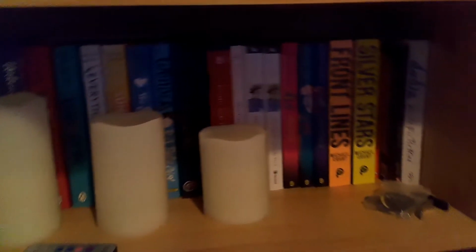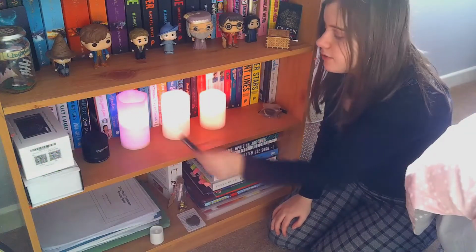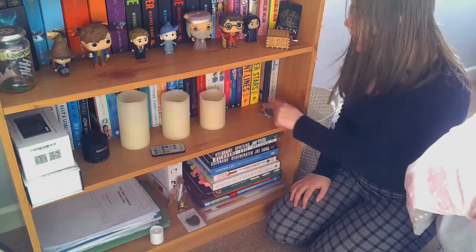And then obviously for Christmas I told you about the electronic light up candles, and I was like, I don't know how to use them. And I figured it out, and I've only actually managed to sort out one so far. And then over here I've just got a ukulele capo and then just some guitar picks.